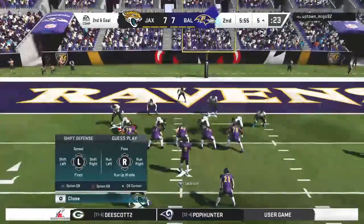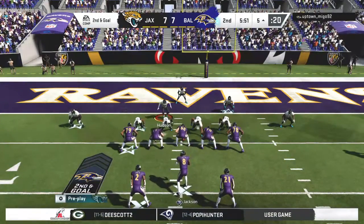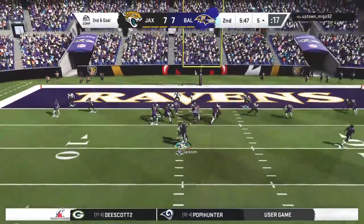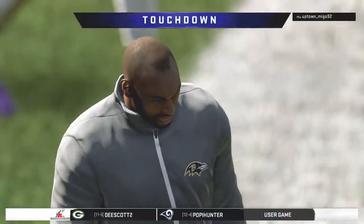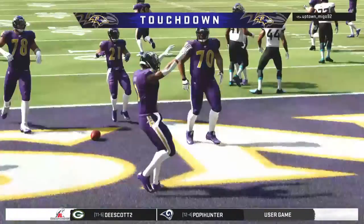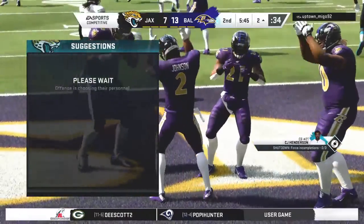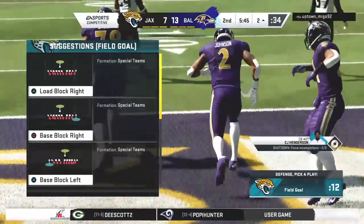Brown, the lone receiver, left. And the ball smack dab on the 5-yard line. Here's 2nd and goal. Jackson fakes the give and keeps it. He gets this one to Johnson. And he is into the end zone for a Baltimore touchdown. A 5-yard touchdown. And the Ravens have taken the lead.